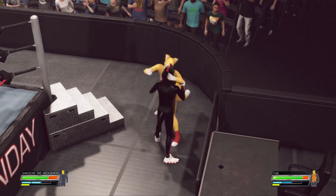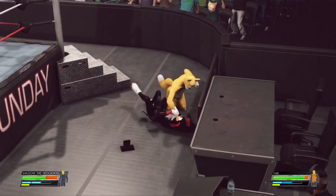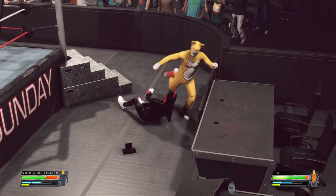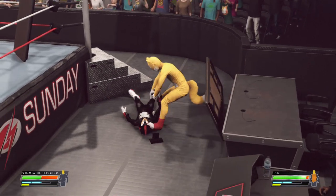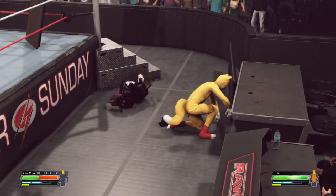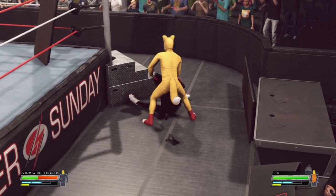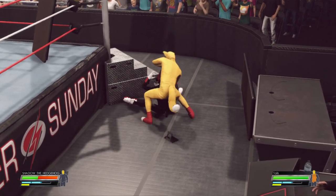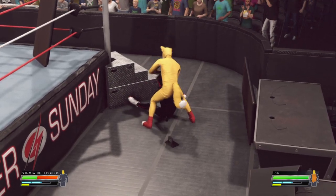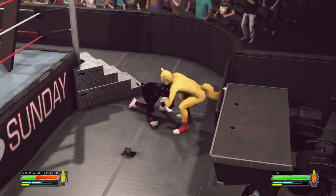Oh, what a kick. STO takedown. Connects on the kick. Putting the shoulder in jeopardy there. Look at this, just cranking the head. That's gotta hurt.